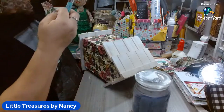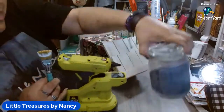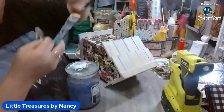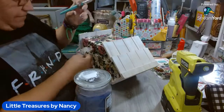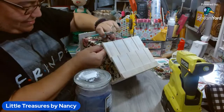Well, that's what she said? Yeah, let me get my gun. That is a fancy look right there. You do have the cool stuff, girl. You got the good tools. Hey, you're talking about powering up. You power up all the time. You've got that little saw that's just on your table. You're always powering up.